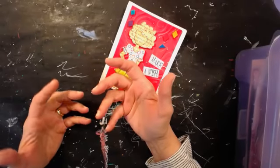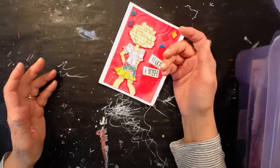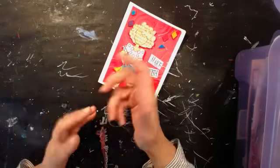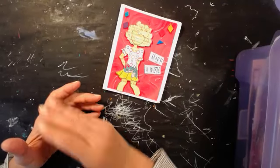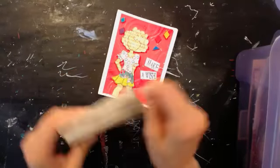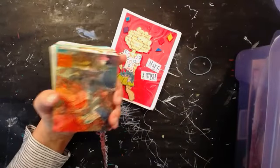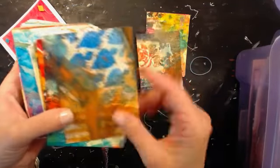You've seen me use my old art journal pages, the stacks and stacks of old art journal pages that I've deconstructed art journals and cut those up to make bases. Let's see, is this one stack here maybe? Is this one of the stacks? Yeah. So here's a stack of old art journal pages that I've cut up to use for art cards.